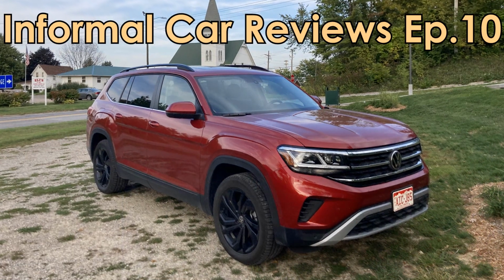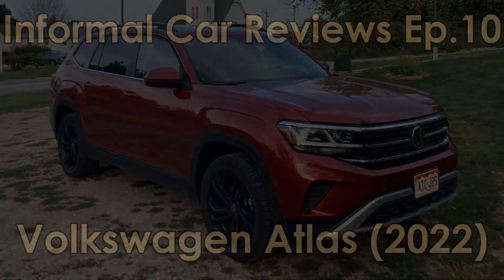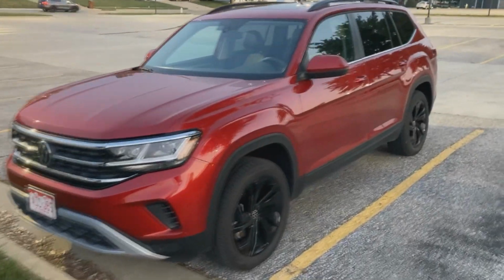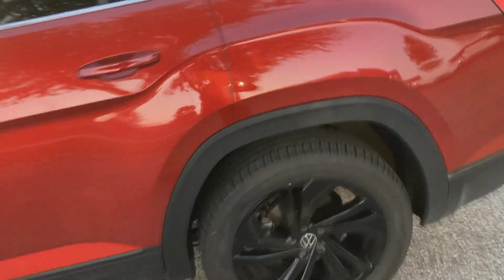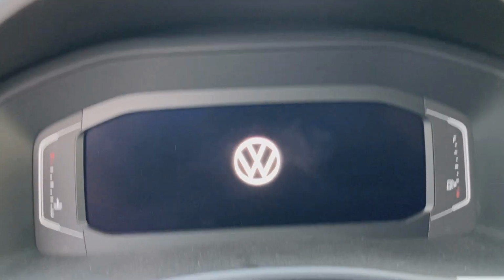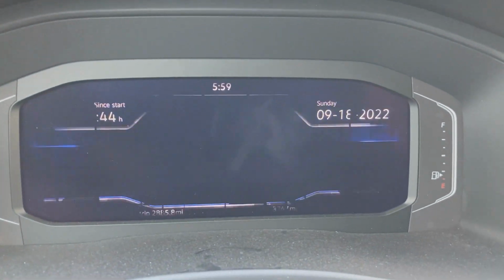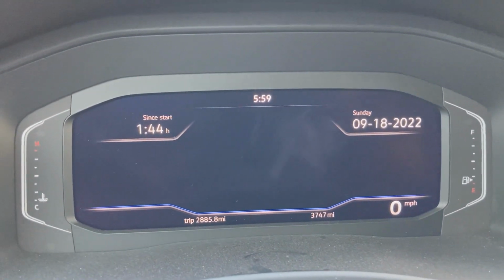Informal Car Reviews, the 2022 Volkswagen Atlas. The Volkswagen Atlas is a really nice car, a beautiful car, an SUV, and quite luxurious. When you enter the vehicle, you are greeted by the Volkswagen logo, that graphic, and it tells you a couple of things on the gauge cluster.